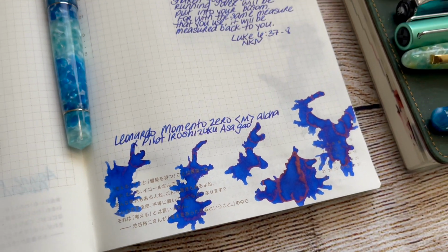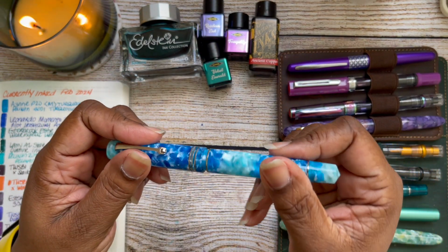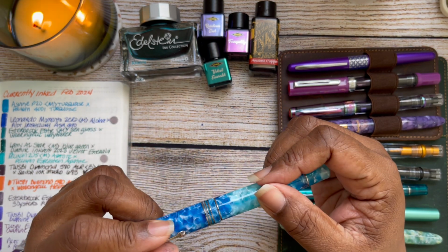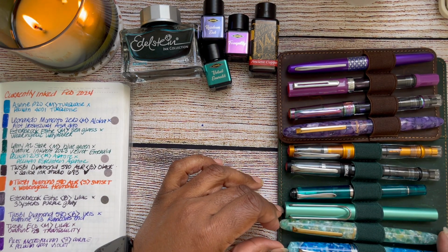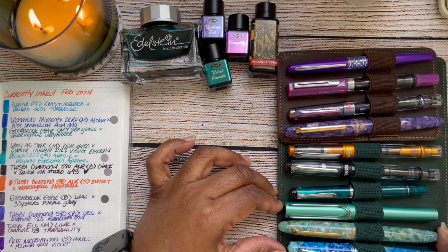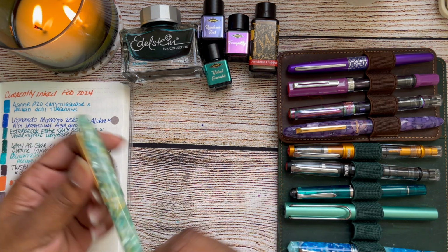I love the nib. I don't know if you can see it well, but yes, I love this pen. I don't know if I'm bringing it back next month with a different ink, but I have no complaints about this pen. I love it. I have like a new best friend. But you can have more than one best friend, but I'm definitely a Leonardo fan now.